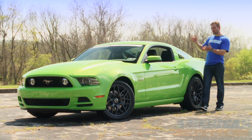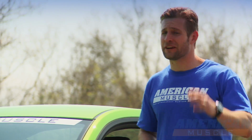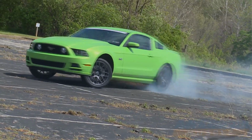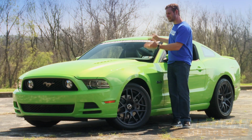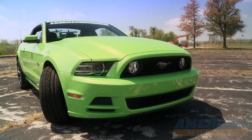We just picked up our brand new 2013 Mustang GT Premium, and I've been given the very enviable task of breaking it in. Now, as you can see, Ford didn't totally throw away the very popular design of the 2011 and 2012 Mustangs in regard to the basic lines of the car. However, there's some very cool, unique features for 2013, so let's check them out.